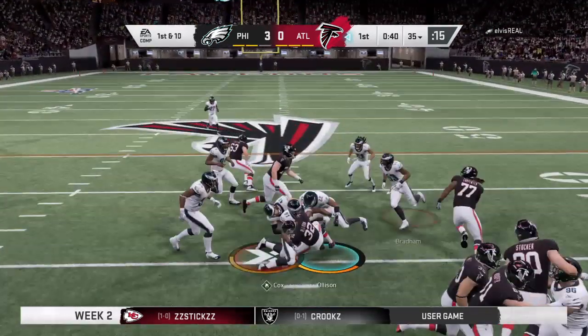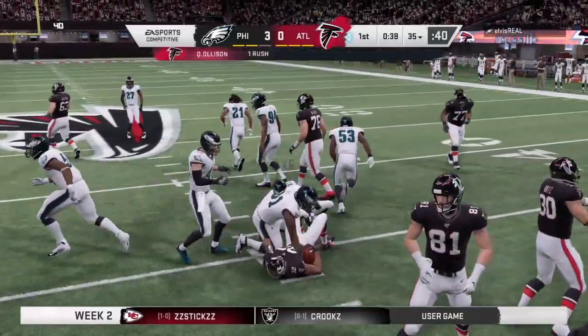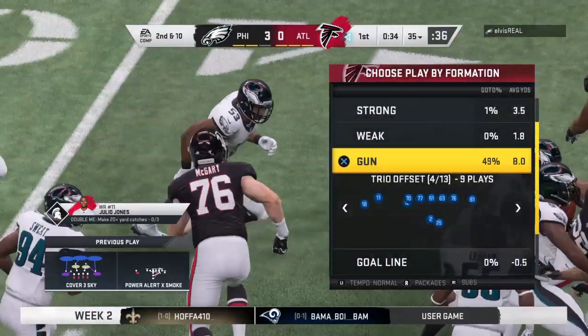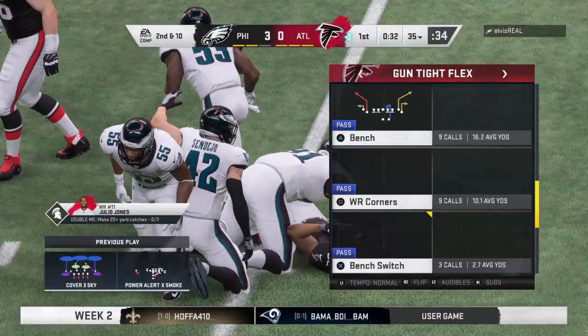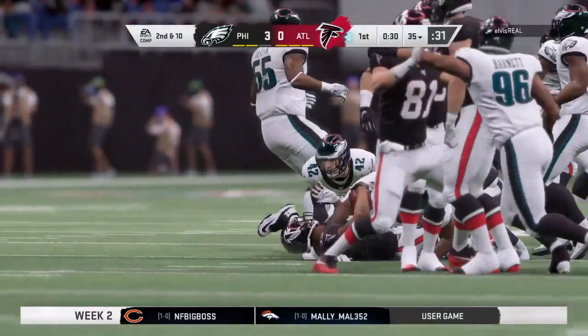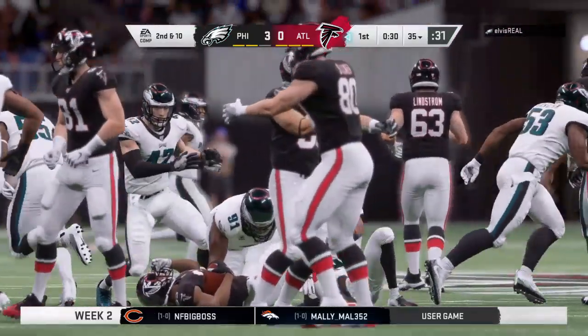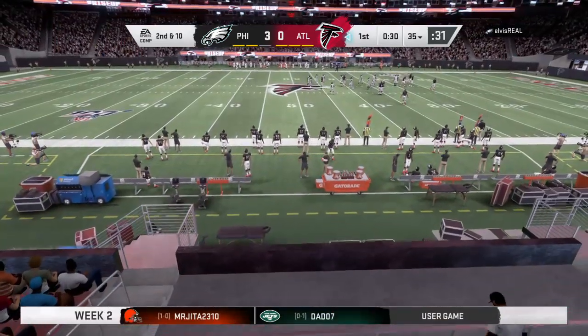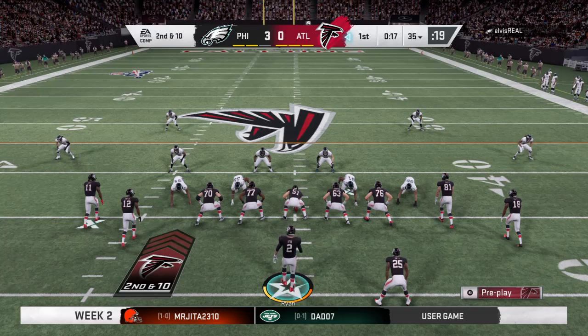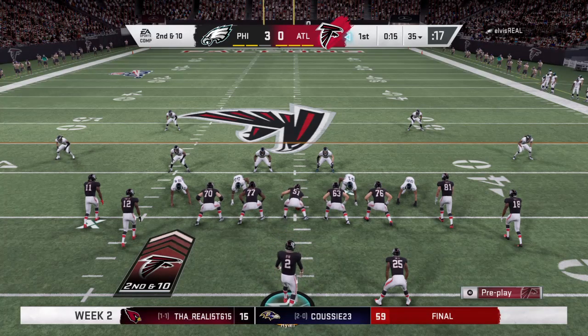This is Qadree Ollison, the rookie from Pitt. And the big boys up front, they're going to stop him right at the line. The Pro Bowler Fletcher Cox there to get him down. 2nd and 10 at the 35-yard line. Officially nothing on that last run. They'll try again, 2nd and 10.